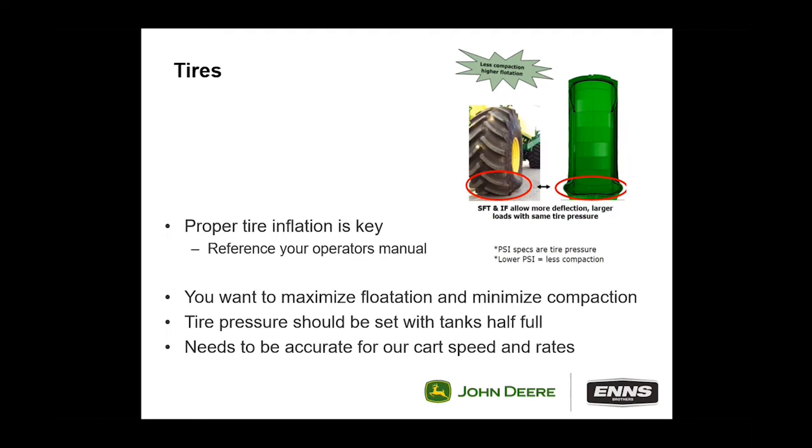One of the first things I'm going to talk about is simply tires. Proper tire inflation is going to be key on any of our carts. The tire pressures can be referenced in your operator's manual. With that, we're trying to maximize our flotation and minimize our compaction. It's looking like this spring is going to be significantly wetter than some of the ones that we've had here in the last few years. So maximizing that flotation is going to be key.